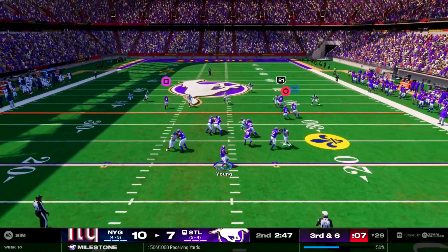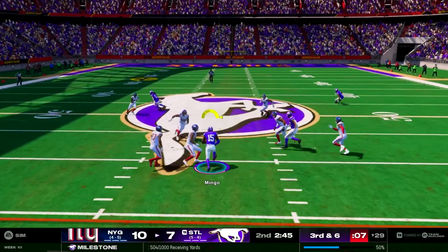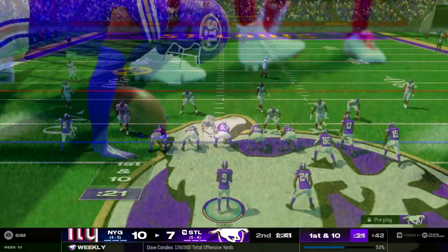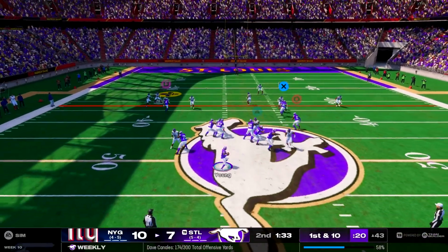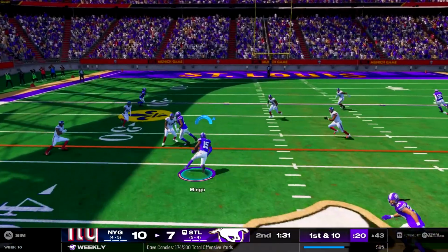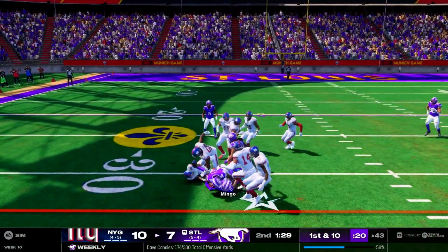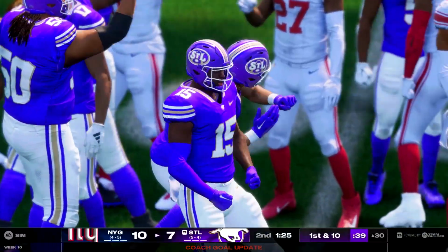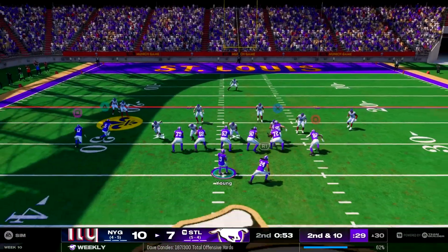So 3rd and 6. Bryce Young throws this one, middle of the field. Jonathan Mingo picks up the first down right there. Closing in on, or past, the 2-minute warning now, 1:30 left. Bryce Young again, just going to take the middle of the field. Jonathan Mingo picks up the first down. Finally gets ruled down right there. Now they come back. 2nd and 10.